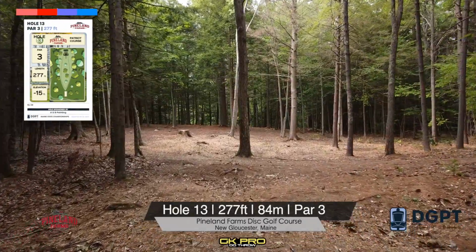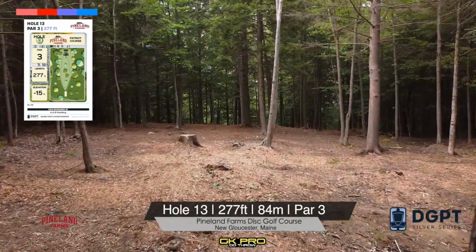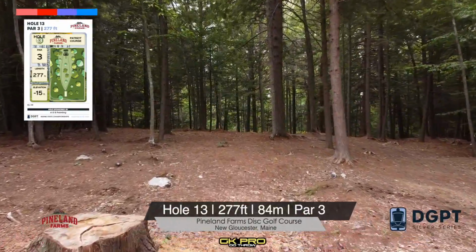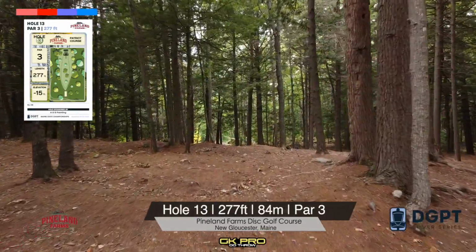Moving into hole number 13. This is another tricky par 3, only 277 feet. Very common theme for this course. These short holes that are also blind. This one going up and over this hill once again, and then finishing down to the right.